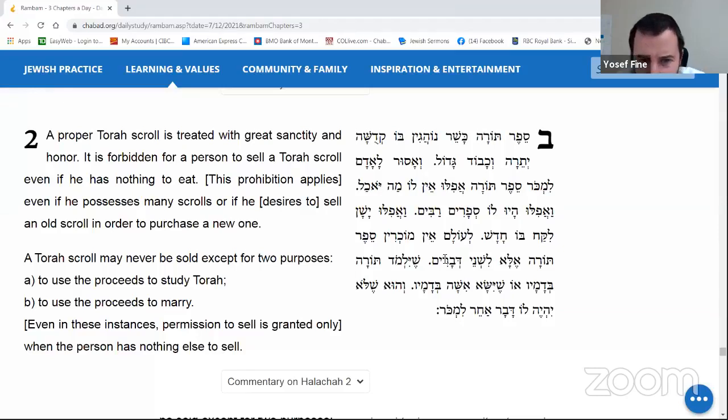Number two, a Sefer Torah that is kosher, that doesn't have any of the 20 above invalidations, we give it extra honor. You cannot sell a Sefer Torah even if you have no bread to put on the table, even if you have 20 Sefer Torahs, even if you're selling an old one to buy a new one. There are only two exceptions to this rule when you're allowed to sell a Sefer Torah.